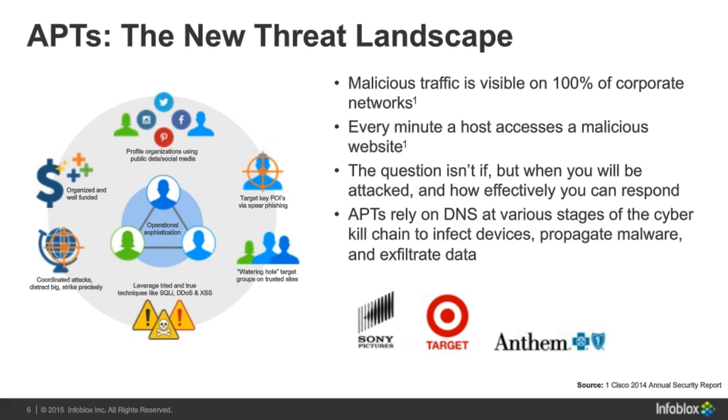So we talked about attacks. Now let's take a look at APTs and malware. APTs, or advanced persistent threats as they're called, are really sophisticated types of malware that stay in the network for long periods of time without being detected, and they avoid a lot of the traditional and next-gen firewalls. They somehow get inside the network, and they linger on for a long time.